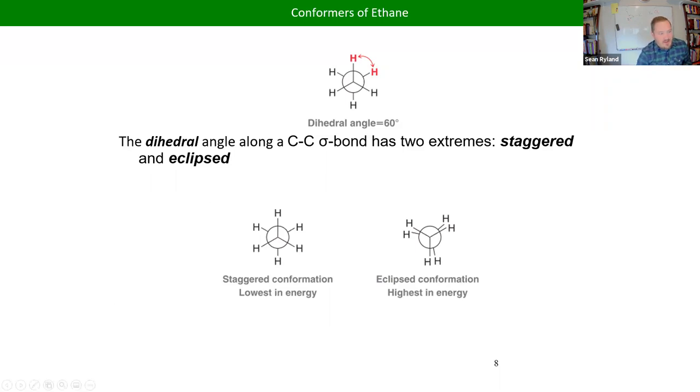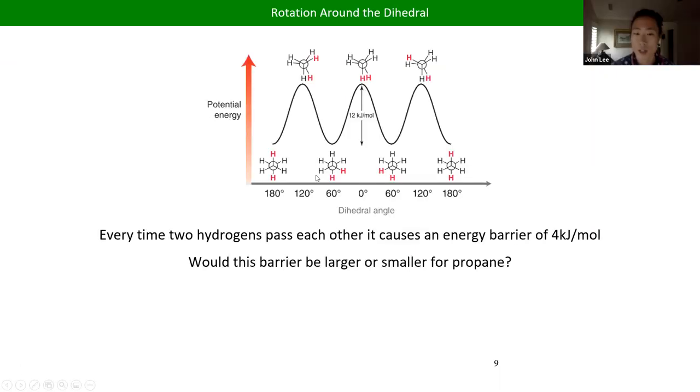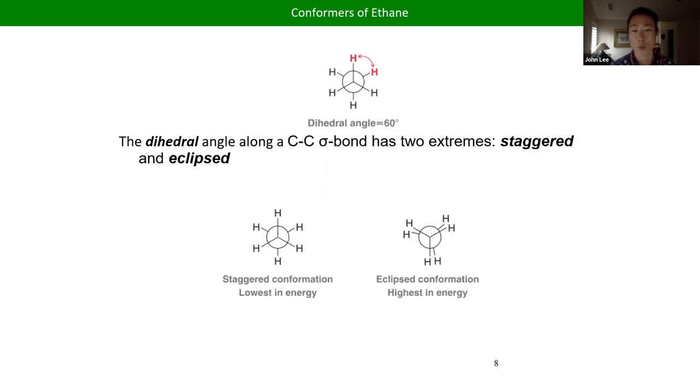Right, so if our staggered conformers are the downhill, the eclipsed conformers are going to be our transition states, our passes. So in your example with the bromines, would both of those have been staggered conformations? Correct.